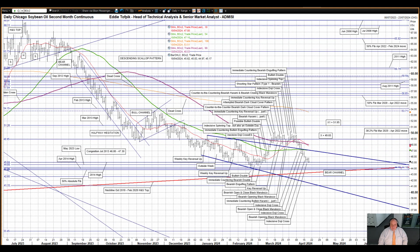Chicago soybean oil. At the turn of the year, the market broke down through the 38.2% Fibonacci line at 48.95 that held up prices over November and December last year. At that time, it looked as if the market might form a very extensive bearish halfway hesitation, with potential being as low as possibly below 40 cents, I should actually say, it's not dollars, is it?